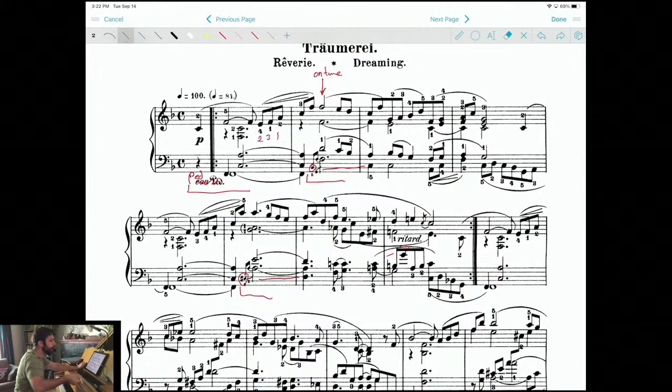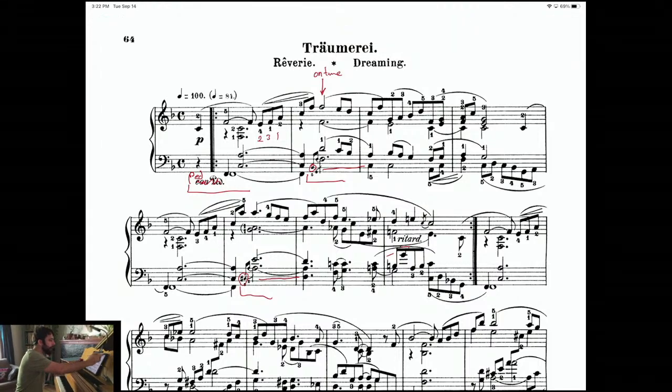Leave that pedal. Okay, now when you get to the little grace notes, do we do ta-da-dee or ta-da-dee? It's up to you. Okay, that's what Schnabel does. I think he does it a little faster even. Right. Okay, let's go on.